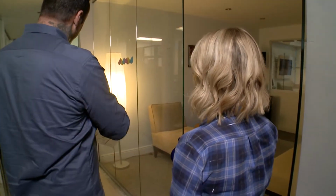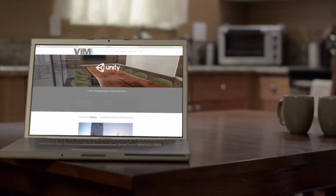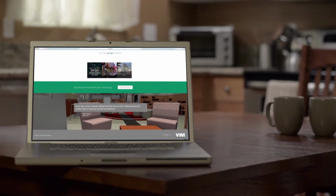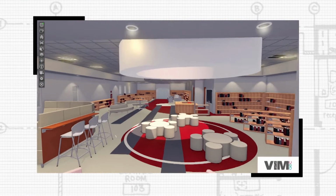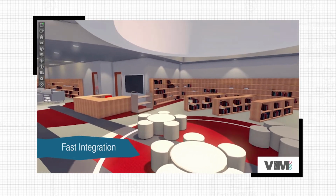So to get myself and the guy responsible for most of these changes up to speed, I'm enlisting the help of a company that can show us the big picture before any other decisions are made. They're called VIMaec. VIMaec stands for Virtual Information Modeling for the architects, engineers, and contractors. That's a mouthful, but what they do is an eyeful. They take 2D designs of a building and turn them into a 3D experience.